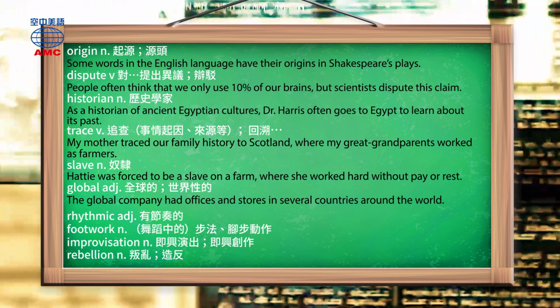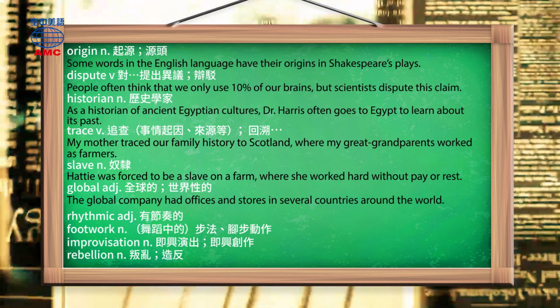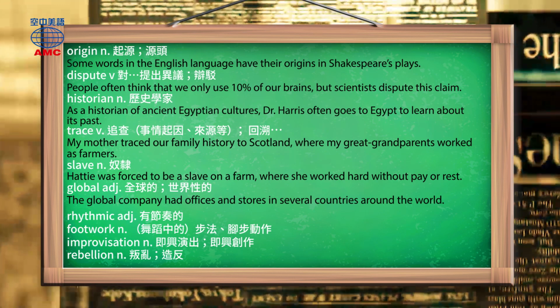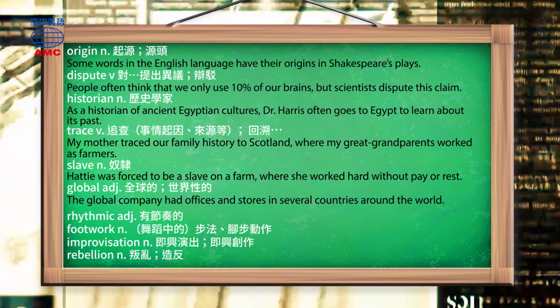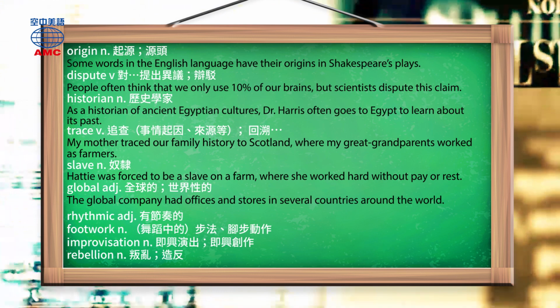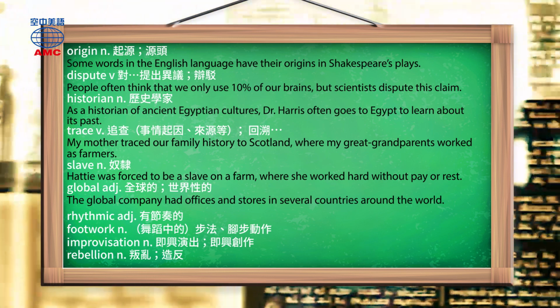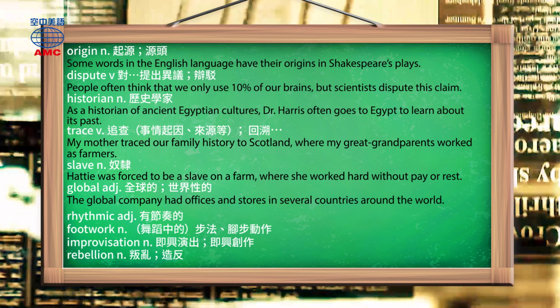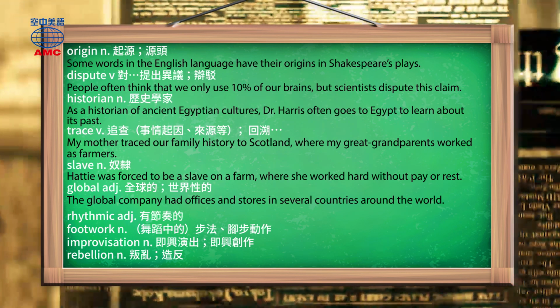Historians have been around for a very long time, and it's thanks to the work of early historians that we know things about the past. So Sima Qian, for example, was a very important historian from China's Han Dynasty. He wrote down lots of important stories about ancient China, and people still use his work today to understand what life was like back then. So historians do very important work.